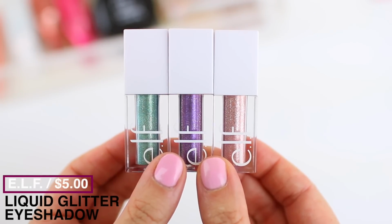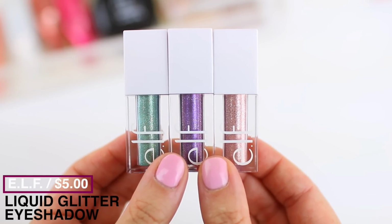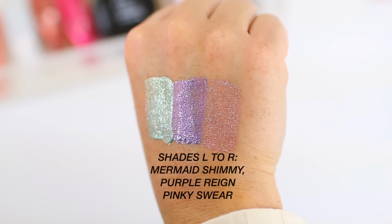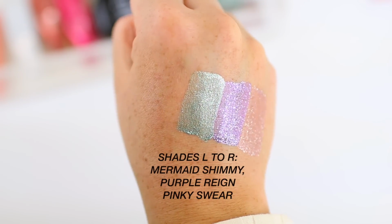So they have 12 shades. They had 9 existing shades, and then they recently released these 3 new shades. So I wanted to swatch them for you guys. I will also apply the shade Pinky Swear on camera so you can see how they work, but there's a really, really beautiful green called Mermaid Shimmy, and then also a gorgeous purple called Purple Rain. So these are 2 that I'll be reaching for during the fall season.